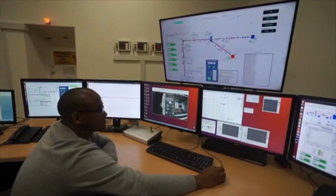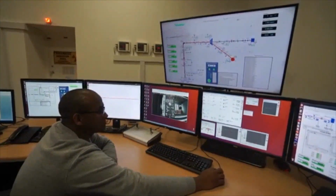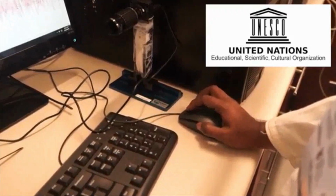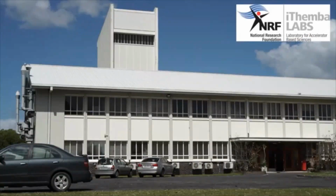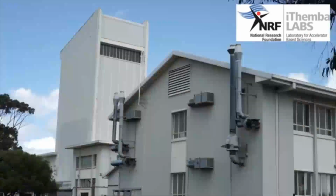It's a trilateral partnership between UNESCO in Paris, France, the University of South Africa, UNISA, and iThemba LABS, which is a national facility of the National Research Foundation of South Africa.